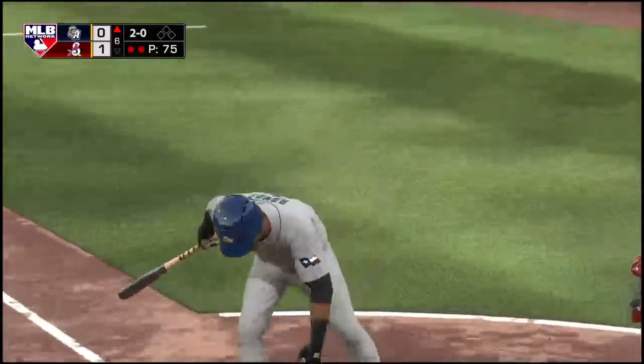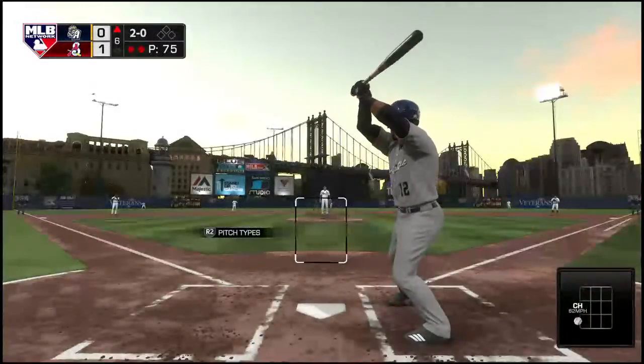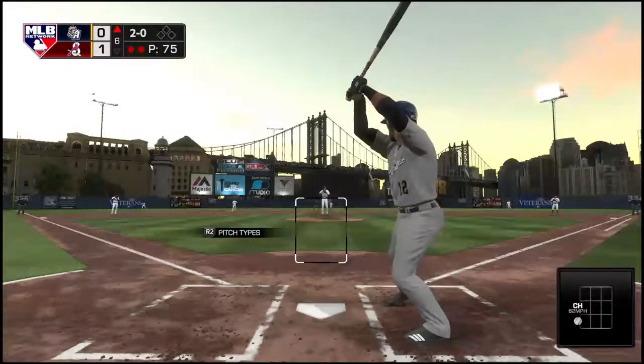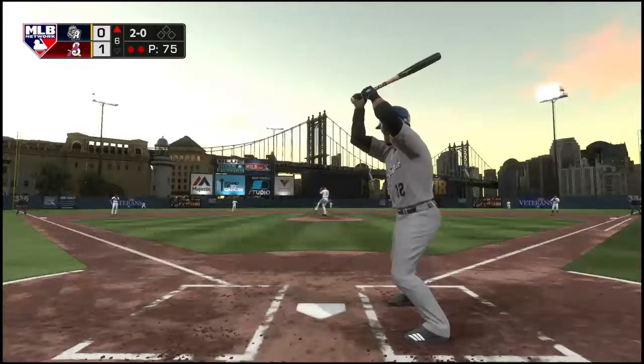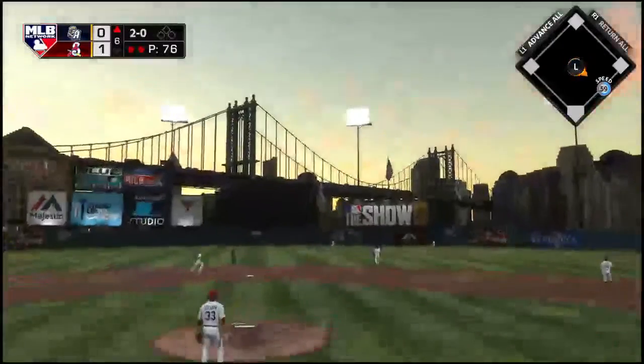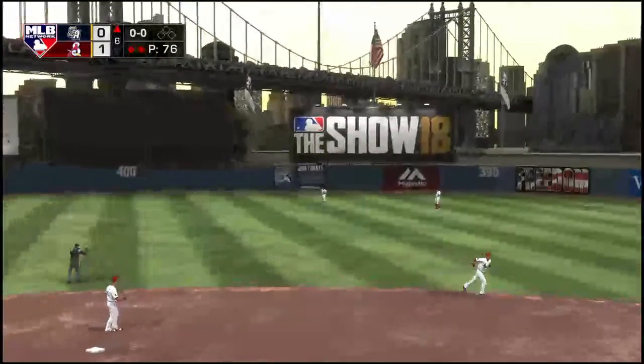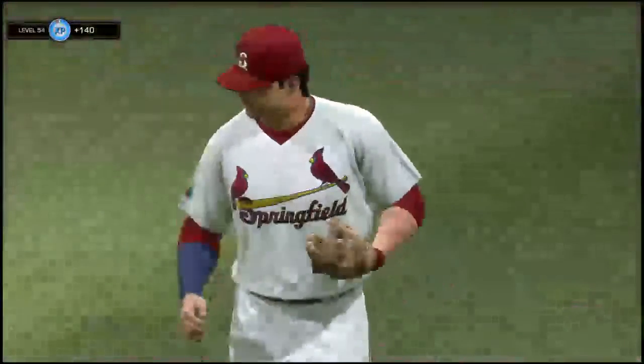Not the ideal spot to be right here. 2-0 count on a real good hitter. Boy, you're going to have to make some really good pitches now. Here it comes, 2-0. Pulled toward right center field. Ware has it in his tracks. No trouble with this one, and the inning is over.